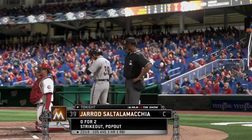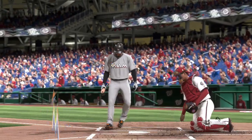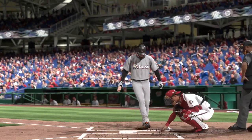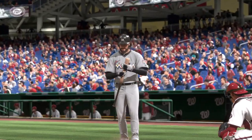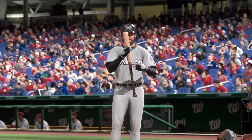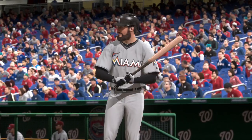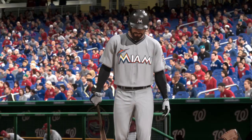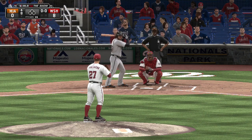Jared Saltalamacchia will stand in to start out their half of the 8th with that starter still out there, and he's definitely been a tough nut to crack. No, he's been dominant all game long, and I think part of it is that he got himself a nice lead early on, and that's allowed him to not really worry about making a mistake. He's been free and easy the whole way through.